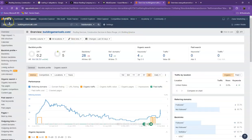So we have here Ahrefs, one of the paid tools that we're using for us to have some more information on the backend of your website. So we'll be talking more about the numbers starting off with DR. This is the level of trust that Google has in your website, and UR is the strength of your website.